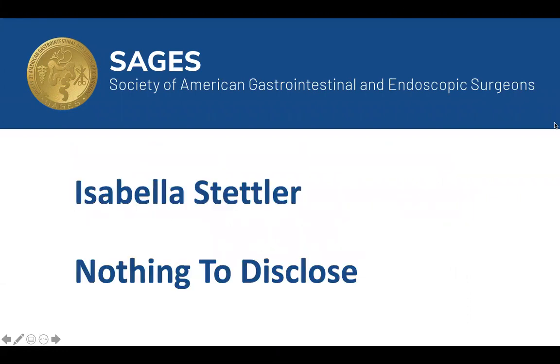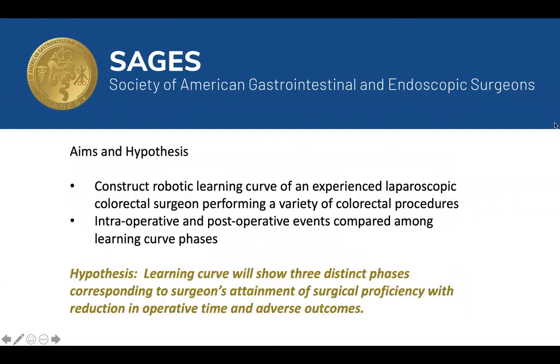The aim of our study was to construct a robotic learning curve of an experienced laparoscopic colorectal surgeon performing a variety of colorectal procedures. Once we constructed the curve, we identified intraoperative and postoperative events to compare among the learning curve phases.